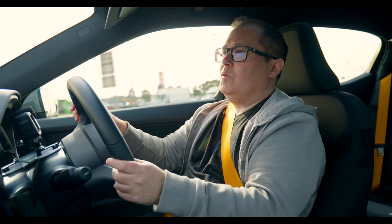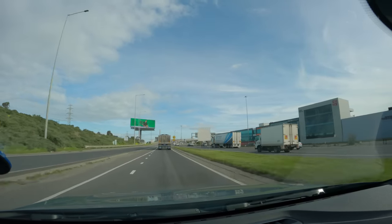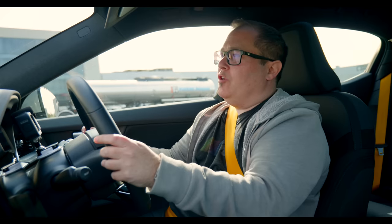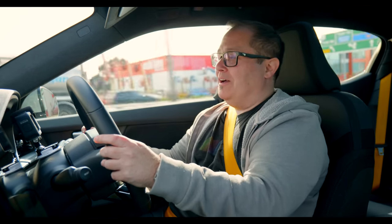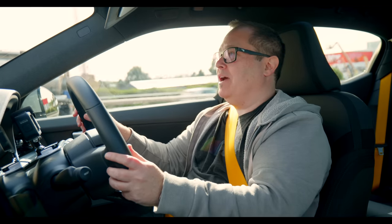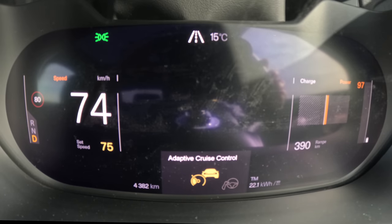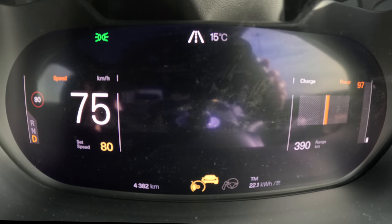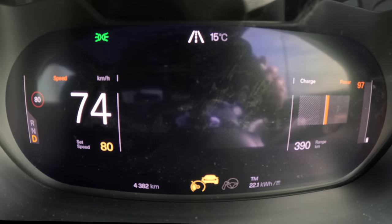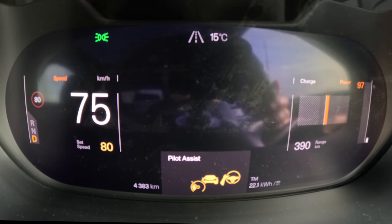So we're just getting onto the Westgate Bridge here and getting up to 80. Now, in terms of speed, whoo doggy, this is the performance model. It goes rather fast. To turn on adaptive cruise control, I push the button on the left-hand side of the steering wheel, and that has turned on adaptive cruise. It's turned it on at 75 kilometers an hour, and if I push up once, it adds to 80. Then to turn on the lane keep assist, I push the button pointing to the right on the left-hand side of the steering wheel, and that's now turned on the lane keep assist.